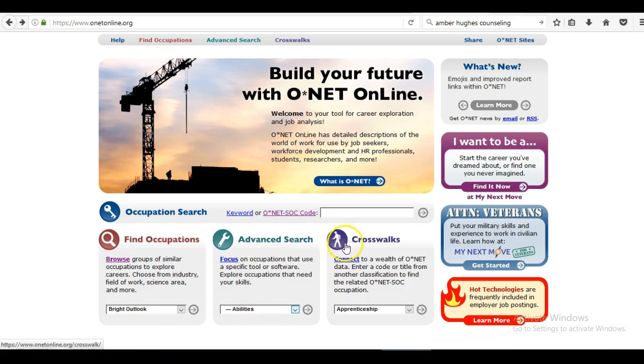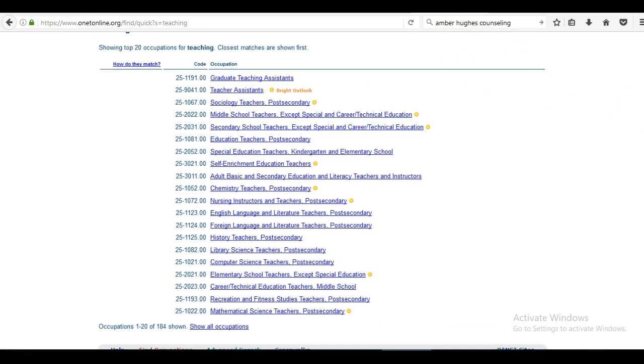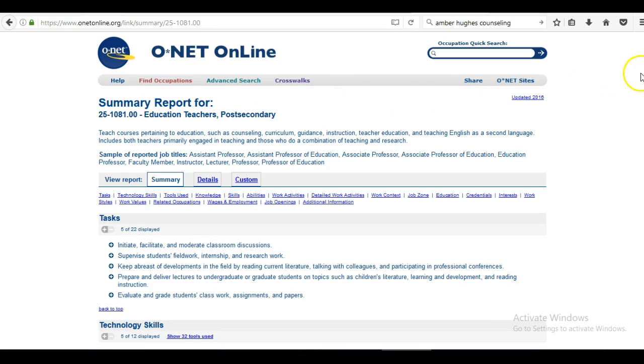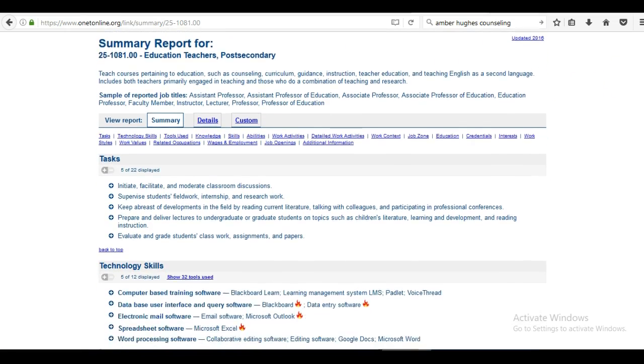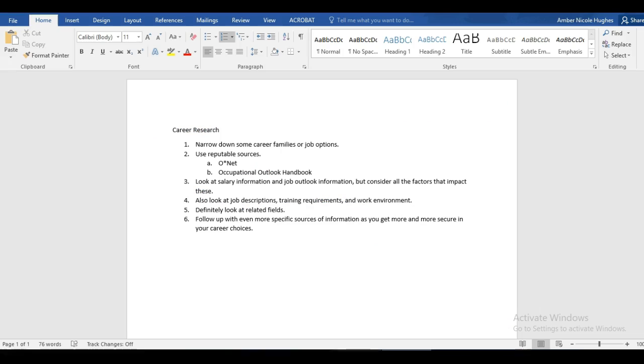But I would recommend doing one of 2 things. First of all, you could just search by typing in careers right here. So let's say you're interested in teaching. It's going to pull up everything that has teaching in the name. Okay, so this is just a search engine. Let's say you're considering high school teaching. So you would click on that job or that career. It's going to give you a summary right here. And so let me just jump back over to my recommended steps.